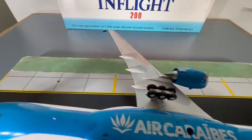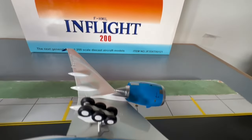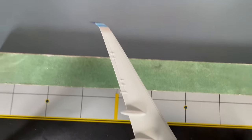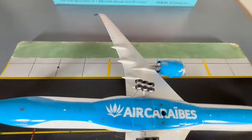Then we're going to come over this way. See the gears over here. Okay, tilt perfect. The engines, as well as the wings underneath, which includes the flaps, slats, aileron, spoilers. Fuel dump valve, as well as the blended winglet you see displayed there. Now let's check out over here.